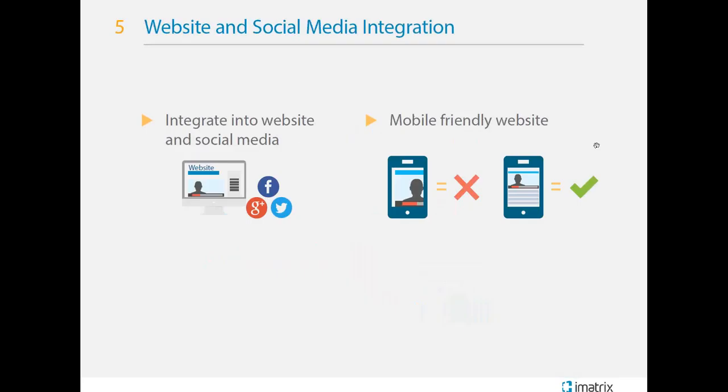Website and social media integration is going to be the important part of doing all the video. You can have it on YouTube all day, but if it's not on your website and not on social media, you're going to greatly decrease the amount of views and impressions you get. Although YouTube is the second largest search engine in the world, you still want to make sure it's hitting all different channels, because one, it's free, and two, that's pretty much where everyone's going to be.